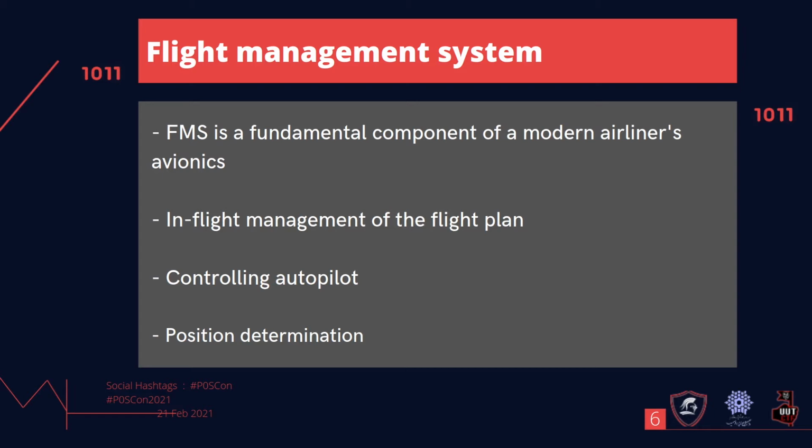The next slide is about the flight management system. A flight management system, or FMS, is a fundamental component of a modern airliner's avionics. In many ways, it's like the GPS in your car, with waypoints programmed in between the origin and the destination. You program in where you are going and off it goes.